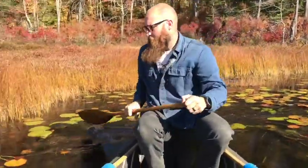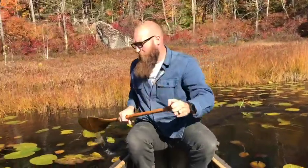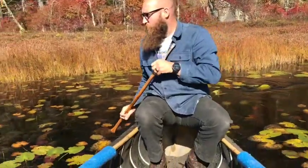Look at all the lily pads. They're pretty looking, but they're kind of annoying when you're out fishing.